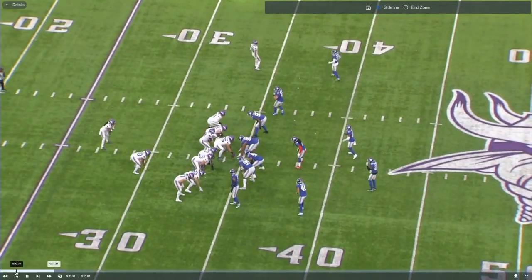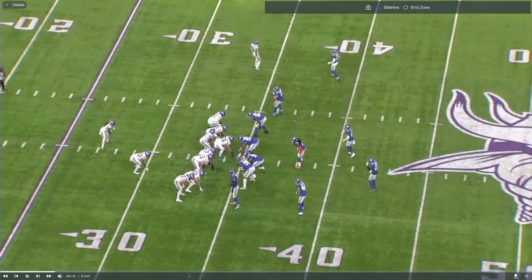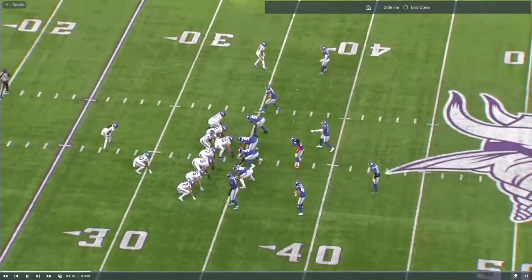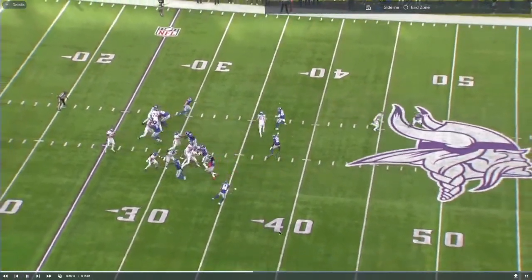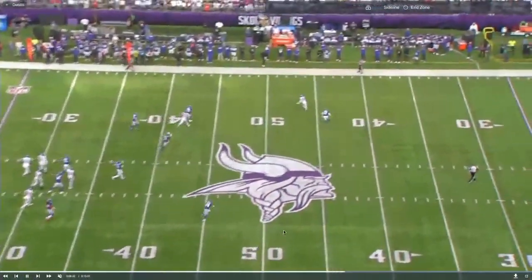Yeah, 3rd and 1, like I said earlier, 6-man pressure from the Giants. They send 2 extra pass rushers here against an 8-man protection. They're trying to lock in this long, deep post corner route from Justin Jefferson, and he creates a ton of separation.